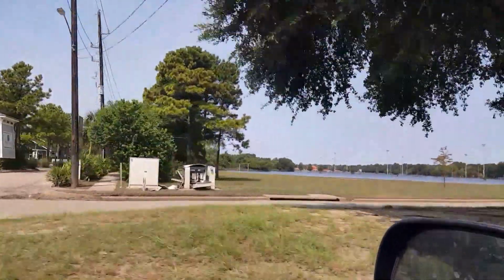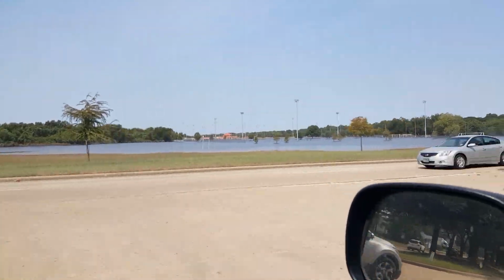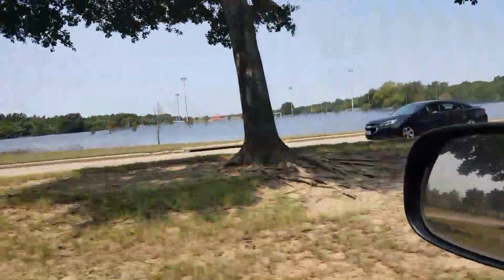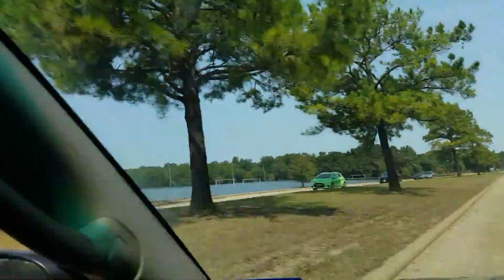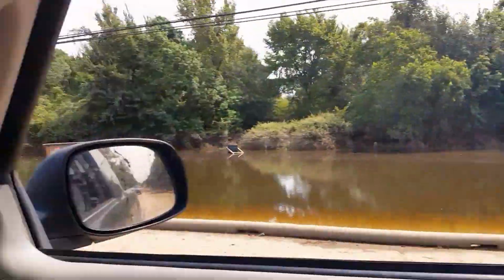This is meant to be a spillway, but they play soccer there whenever they're not spilling water into it. This is where all the water was. This was the source. It was coming from South Mayde Creek. Here we are. We're now back into the Addicks Reservoir. There we go. And it's all made to flood.